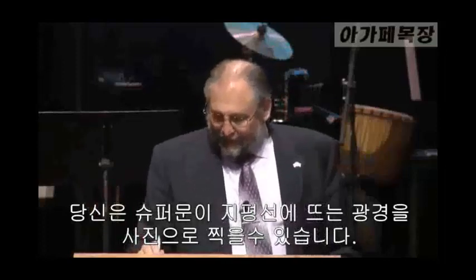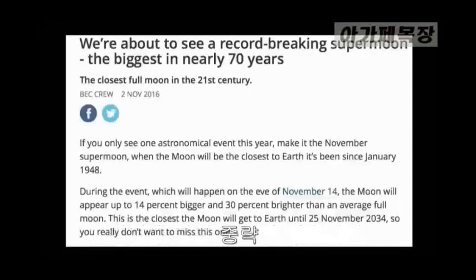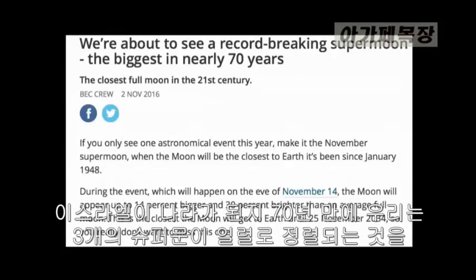Okay, now here's a newspaper article, I believe. It says we're about to see a record-breaking supermoon, the biggest, like I said, in nearly how many years? It's the closest full moon in this century. Now look at this next paragraph. If you only see one astronomical event this year, make it the November supermoon, when the moon will be the closest to Earth since, it says January what year? Wow!